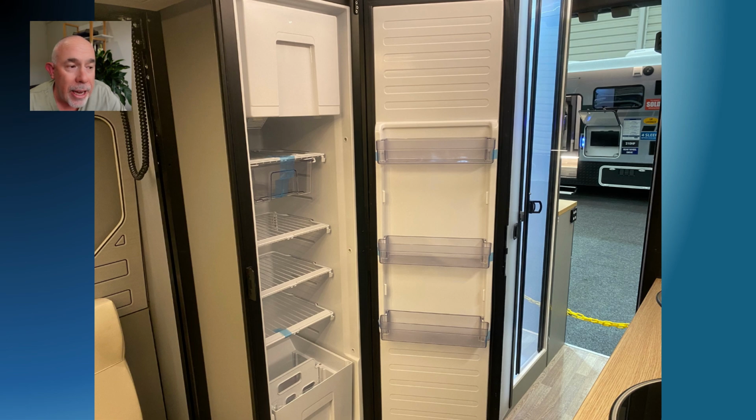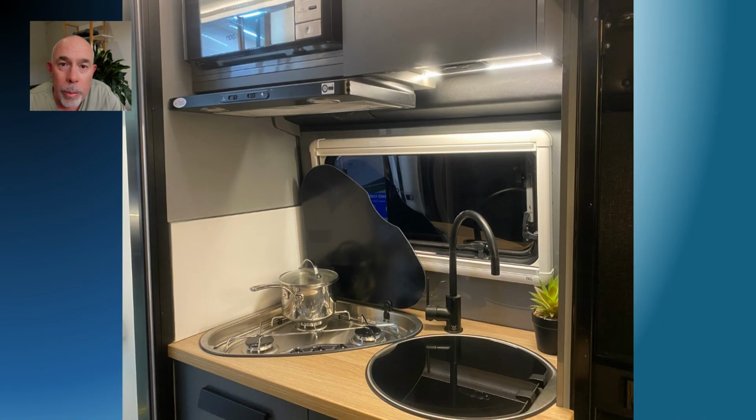Moving to the right, and you can see the small but functional kitchen. So it has a 3-burner stove, a range hood, the microwave, and a full sink there with your Flickmaster tap, and again a great window above and some beautiful LED lighting.